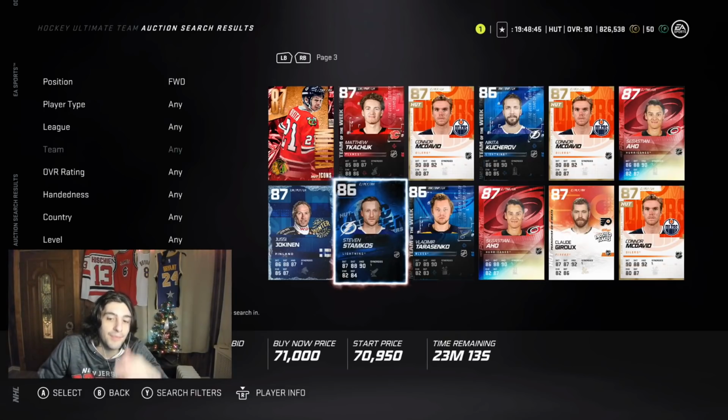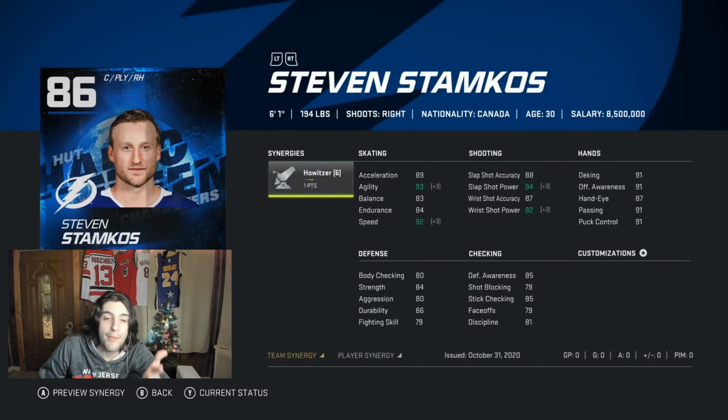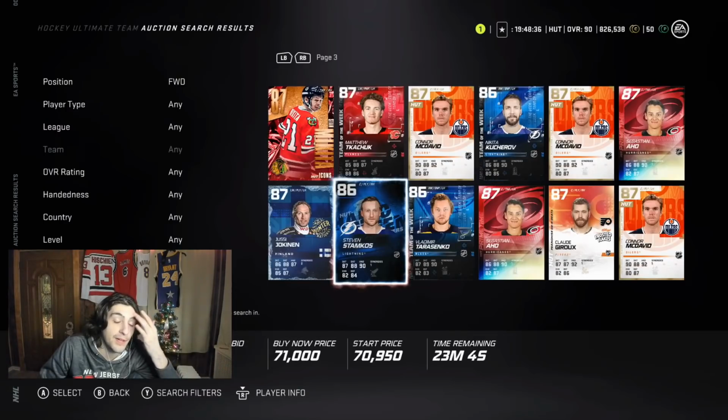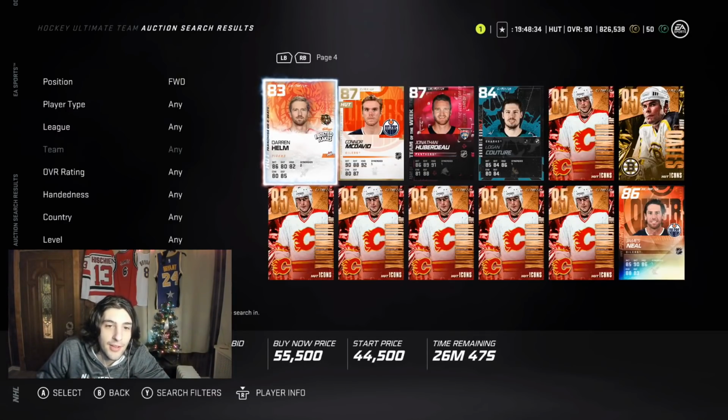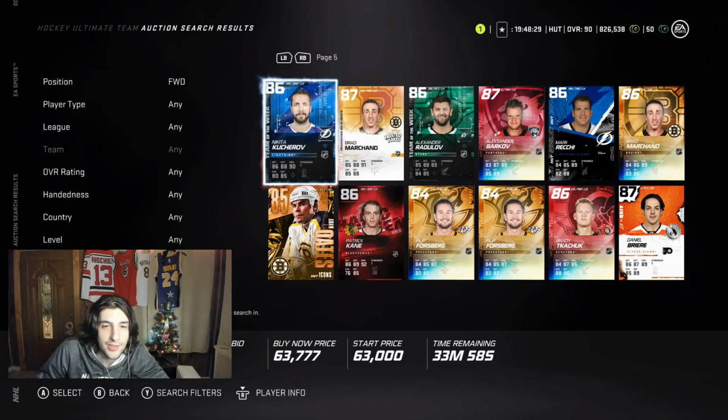Alright, so guys, oh, Stamkos. Listen, 85 Stamkos is pretty much the same thing, guys. Pretty much the same thing with Howitzer. It would apply a +1 or something. It really makes no sense to me. I just don't really get it.